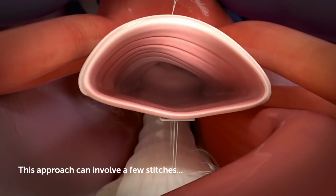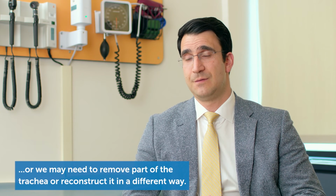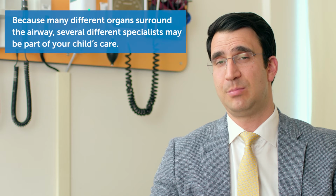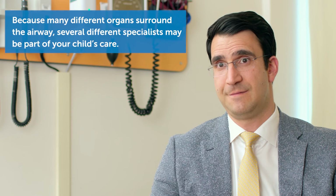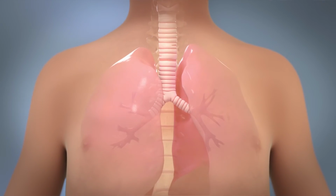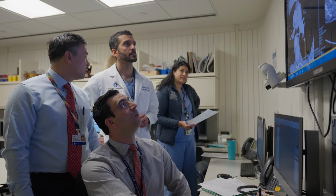That is often sometimes as simple as a few stitches, such as a tracheopexy to expand the airway, or sometimes it involves some more complicated maneuvers, such as removing a segment of the trachea or reconstructing it in a different fashion. Given that there are several different structures around the airway that interplay with the airway and the space where the airway lives, such as the esophagus, the heart, the blood vessels, the lungs, we need to have specialists from all these different disciplines involved from the planning or designing of the operation to the actual conduct of the operation. So that's kind of why we work very closely with all these multidisciplinary teams for the optimal outcome.